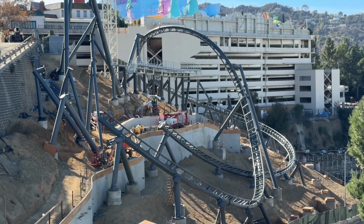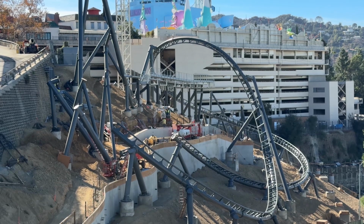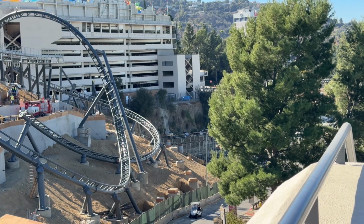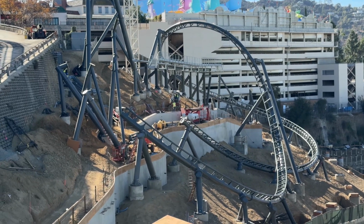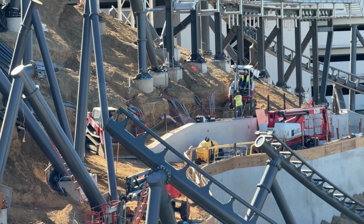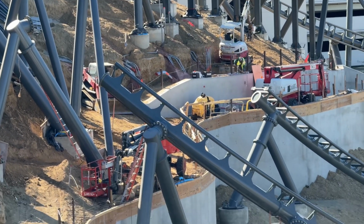But they're almost to the block brake section. Only a few more pieces to go, and then they'll connect that section, and then they'll be done with this spot. And then they'll probably move over to where the retaining wall is being built closest to the parking structure. But look at that. Let me zoom in a little bit more. These are the newest pieces to go in. Wow, look at all the electrical and all the infrastructure going in for all that.